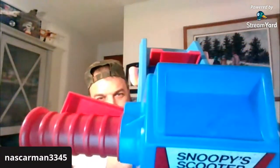But here is the shooter. You pull this back. I don't want to, it really fires off. So that's the scooter shooter. It has a little speedometer on the top. $20, guys. Snoopy scooter shooter. It even has the directions that they had. Very easy. It's already built, all built together. Anybody interested? $20 and go.